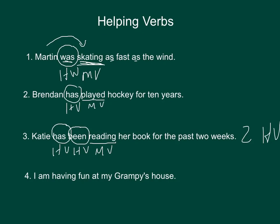Alright, good. If you identified having as the main verb in the sentence, then you're correct. And if you have that, then let's see if we can figure out what the helping verb is. Alright, good. The helping verb in this sentence is am. Am having. Now, some of you may have thought fun was a main verb, but fun's not a verb in this sentence. Okay? The verb in this sentence is having.